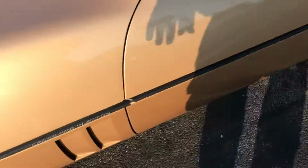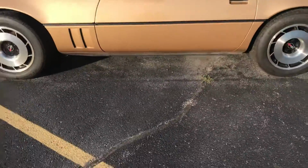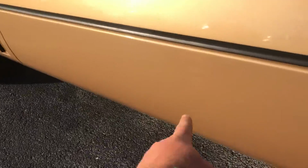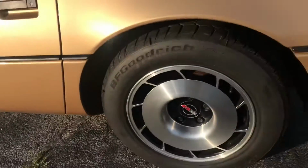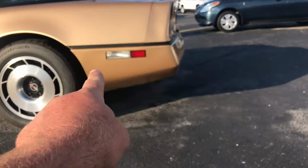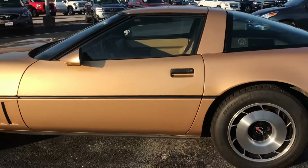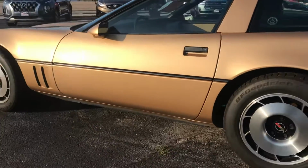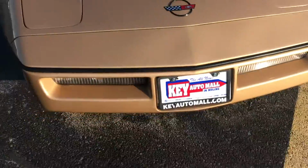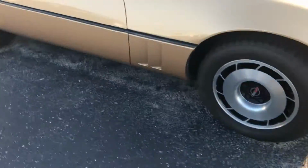Now, kind of stepping back, car doesn't look really that bad. A little bit of a scuff here. Looks like something right back there, but that could be residue from a previous attempt at cleaning. Now, can you guys even see that? Right there. Not bad mouthing the car, it's a good looking car.